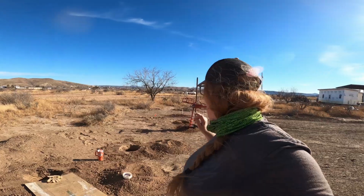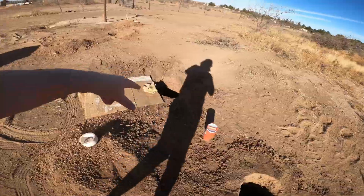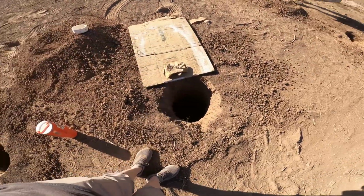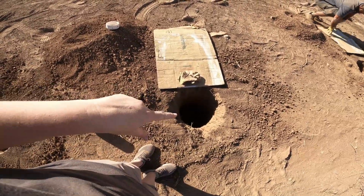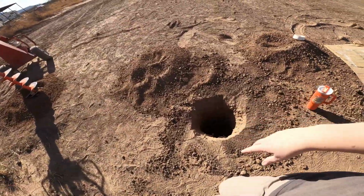And a few hours later, just like that, we have finished using the auger with our 17th hole being dug. Now, the last little cleanup that we have to do is just to get down and hand scoop out the bottom so we can get to those lower, couple inches deeper than the auger can reach, so we can have our holes the depth that we want them to be.